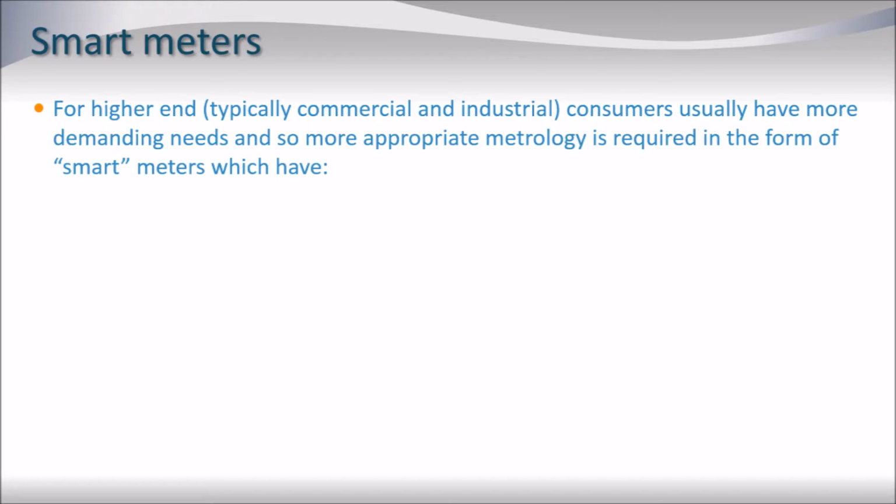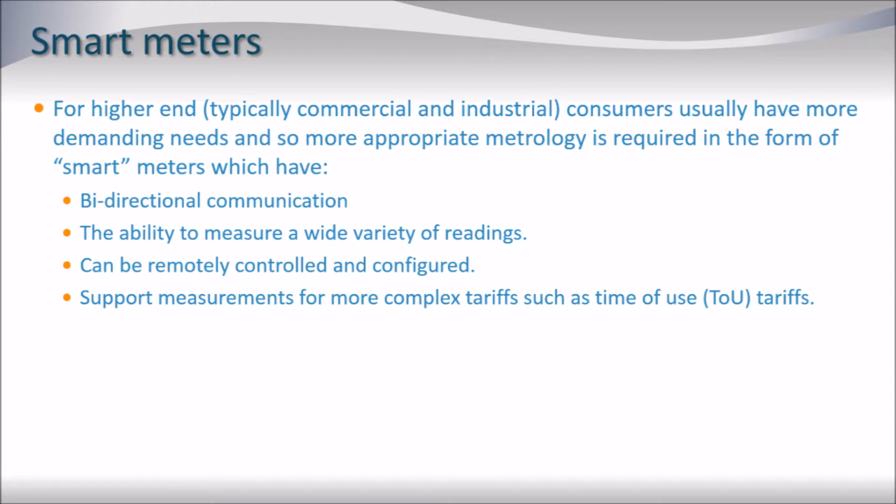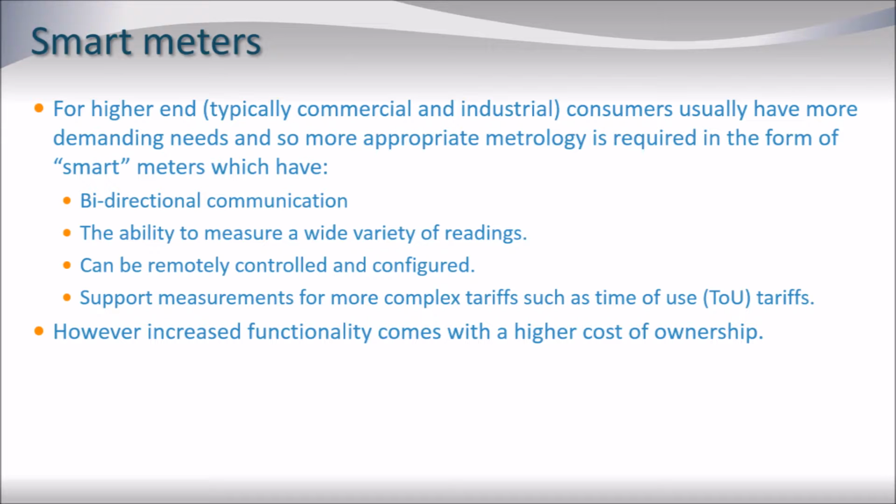While, as I have explained, it is possible to enable STS meters to become smart, it isn't typically what we would associate with a smart meter. For higher end, typically commercial and industrial consumers, they usually have more demanding needs, and so more appropriate metrology is required in the form of these smart meters, and they have bidirectional communication, the ability to measure a wide variety of readings, they can be remotely controlled and configured, and they support measurements for more complex tariffs, such as time of use tariffs. However, increased functionality comes with a higher cost of ownership.